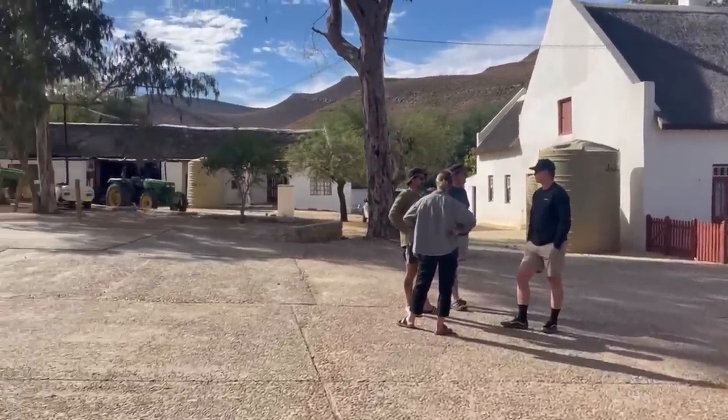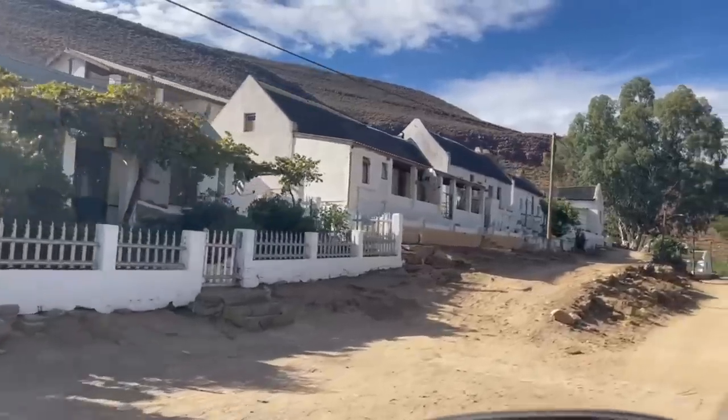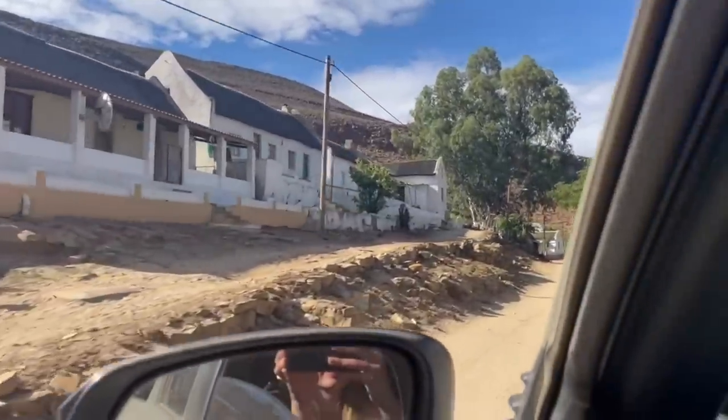After a quick tour through the small town of Wuppertal, and with the day starting to slip away, we started to make our way to camp for the night.